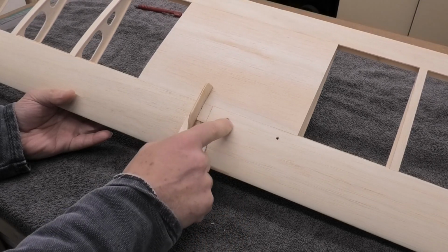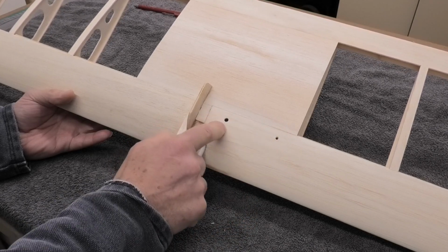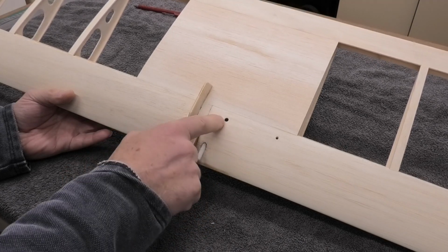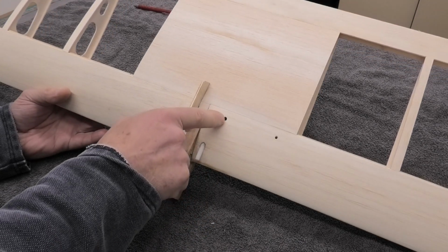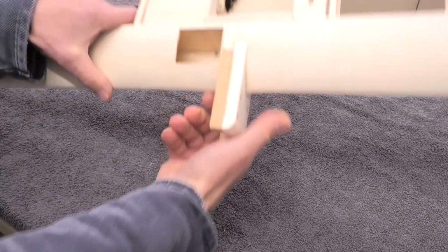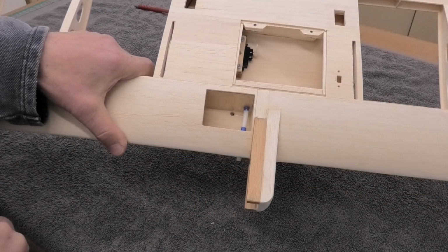So what we need to do is fuel proof around this area and make sure that if fuel does come around here, it doesn't soak into the balsa. And I've just made those holes in there, so we've got raw edges on the inside, even though we fuel proofed inside the engine bay.